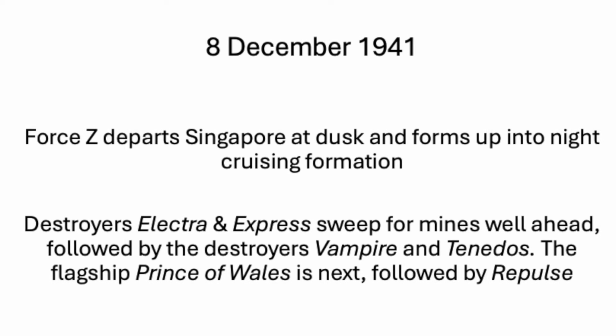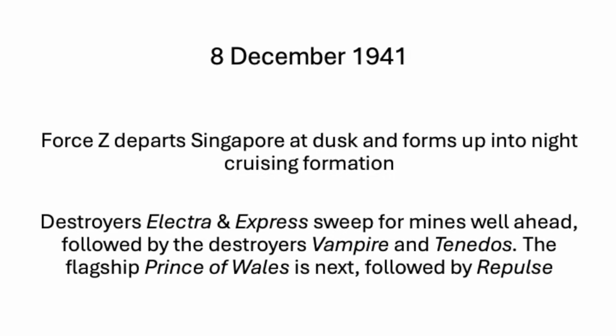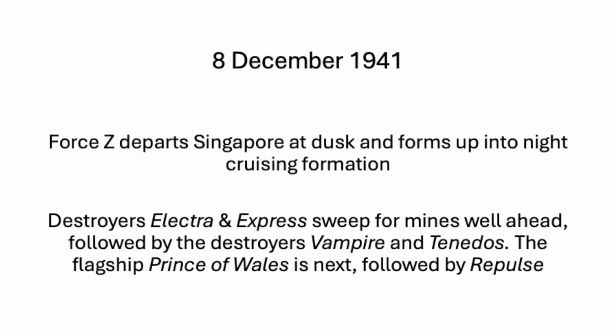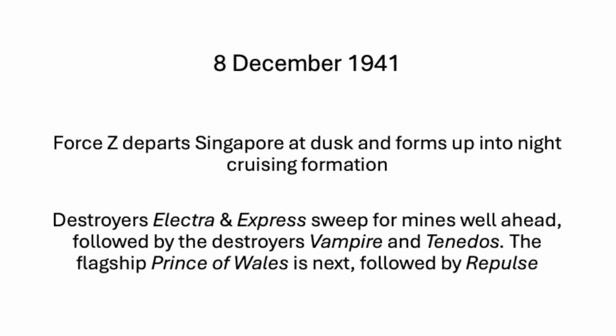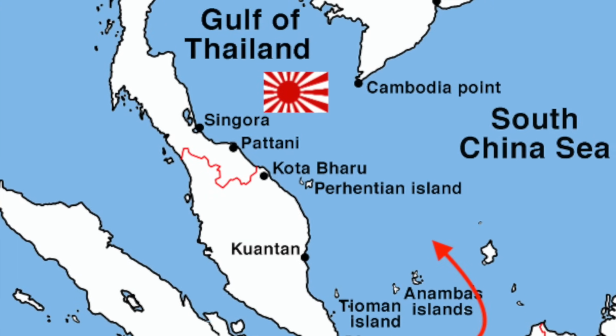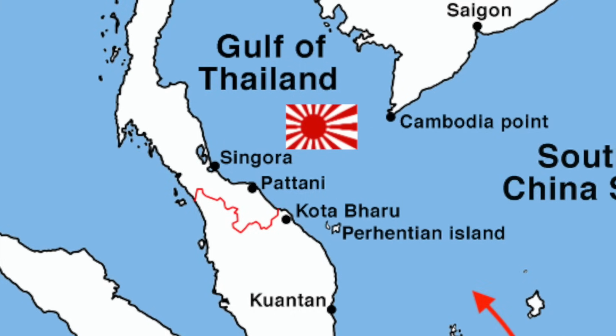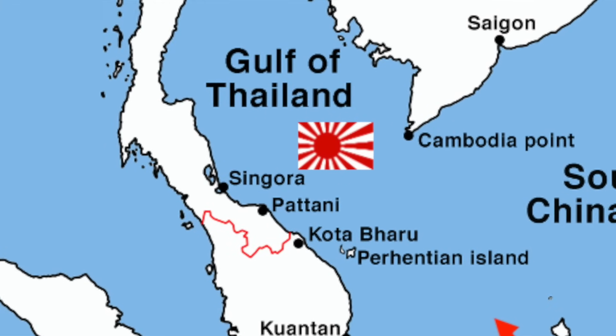Admiral Phillips sortied Force Z at dusk that evening of 8 December 1941, with the intention that his warships would arrive off the Japanese invasion beaches at Singora at first light a day and a half later on 10th December. With the element of surprise, his powerful ships would then smash the Japanese troop transports and devastate Japanese forces ashore with a naval bombardment.